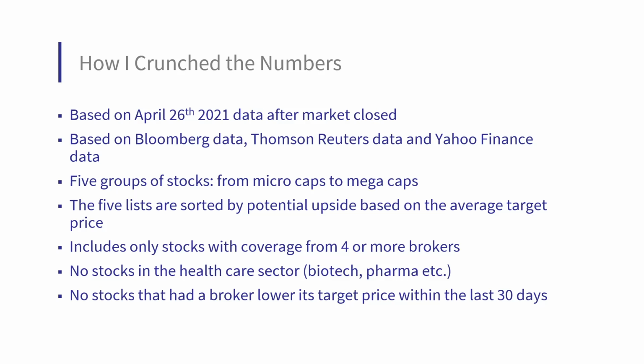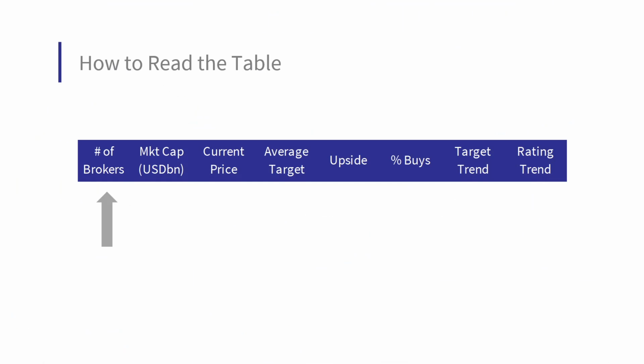Here, I'll explain how to read the results table. The number of brokers indicate the number of research analysts covering the stock. Usually, the larger the market cap, the more brokers would cover the stock. However, fewer numbers of brokers does not necessarily mean the stock is inferior.